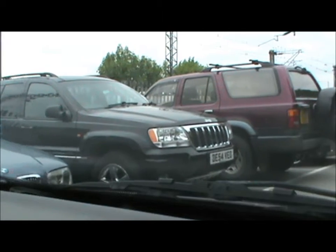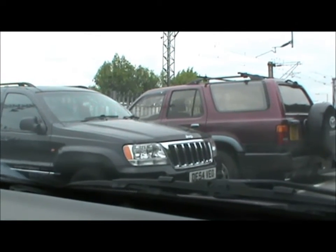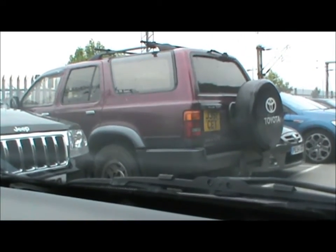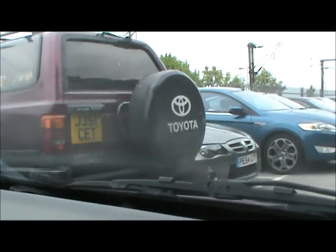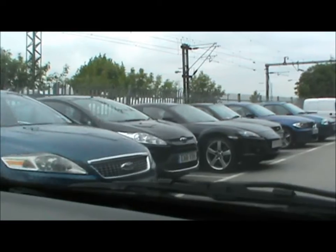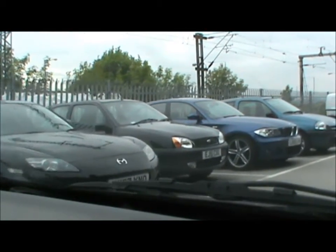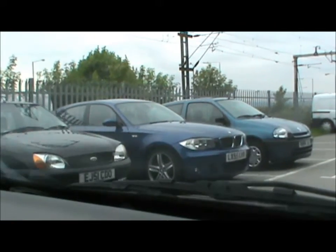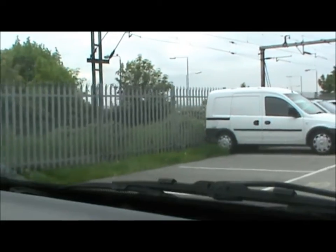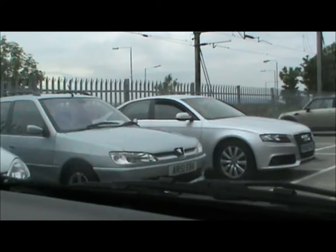Oh, we'll just go over the speed bump. They put speed bumps to stop me driving rapidly out of the car park. A Toyota Hilux, an MG, Ford. Is that a Toyota? I forget these things. Ford, BMW, Renault. Moving up, there's a little white van, Vauxhall. Then a Peugeot, Audi.